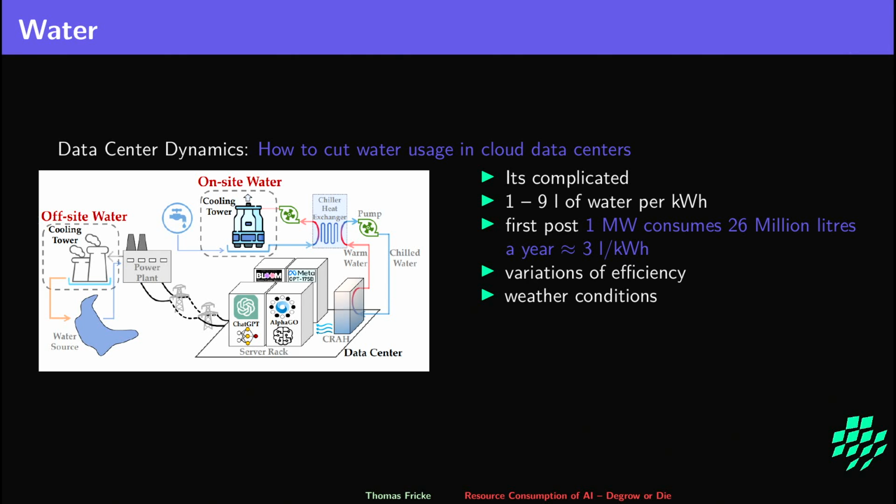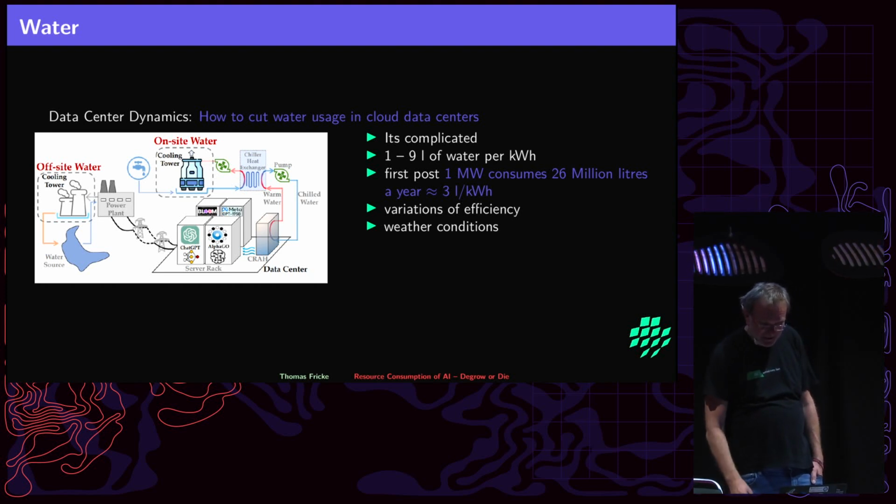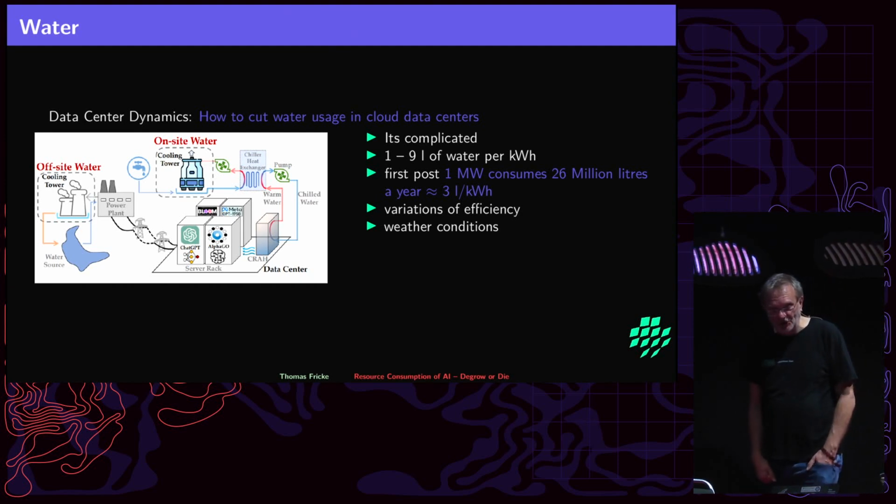So this was the energy, and now the next thing is water. How is a data center cooled? There is this nice picture from this publication. You see, normally you need some kind of off-site water, then you have a cooling tower, you have a heat exchange, which needs 30% extra energy, and then additionally, if you need water cooling because your AI racks are consuming typically 100 kilowatts per rack, then you have another 30% for this water cooling. It's extremely hard to find numbers for how much water is really consumed.